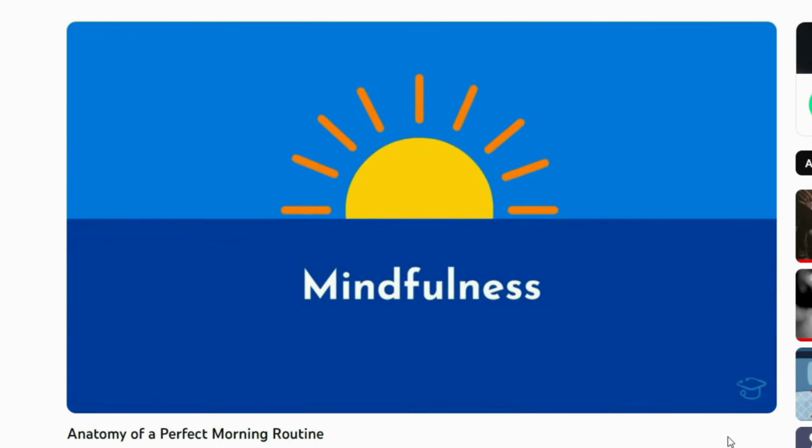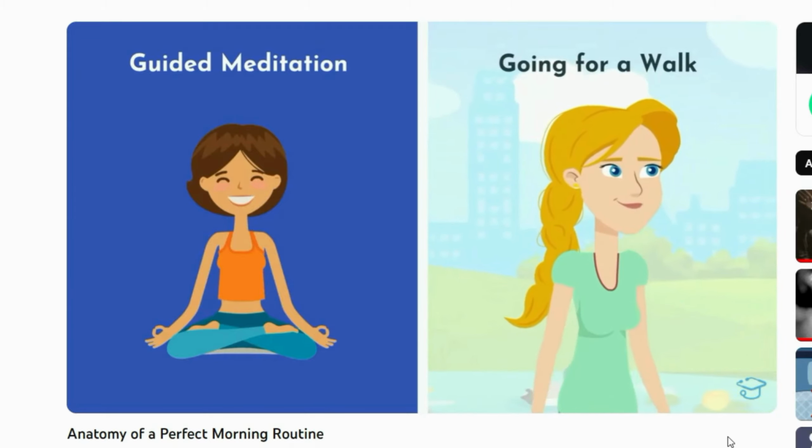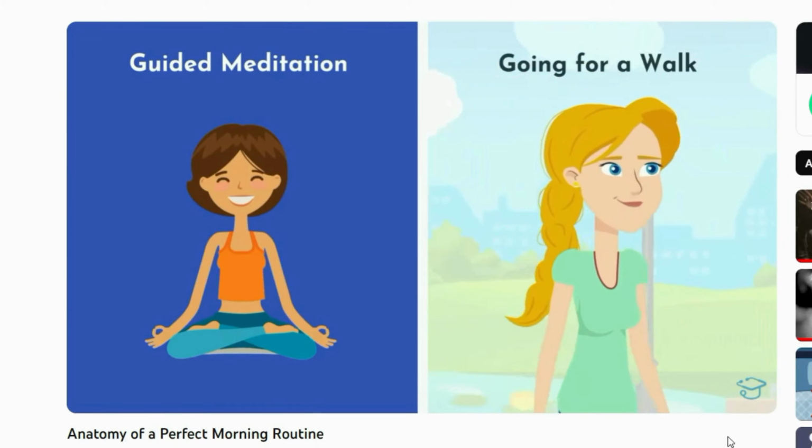Before looking at your phone and reacting to the feces flung your way by life's proverbial misbehaving monkeys, take a quick moment to sit down and practice some mindfulness. For some people, this means following a guided meditation. For others, this means going for a walk outside without distraction. And for you, it may be something else.